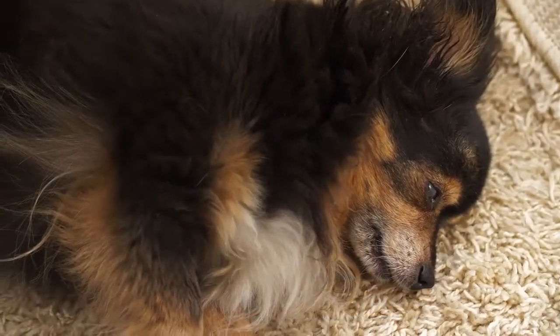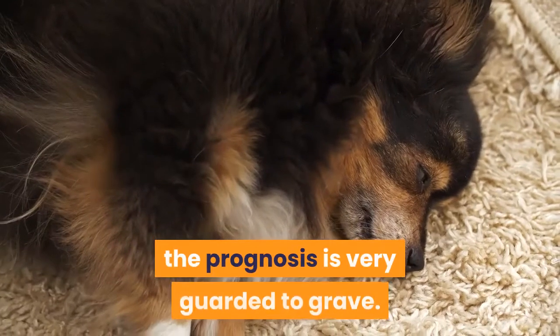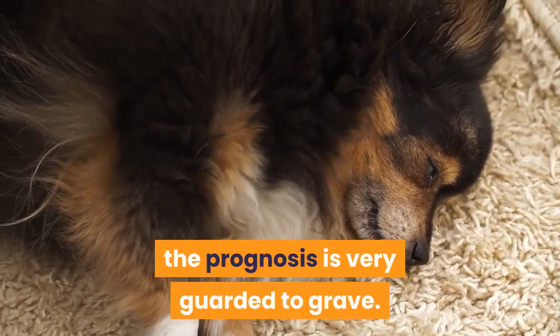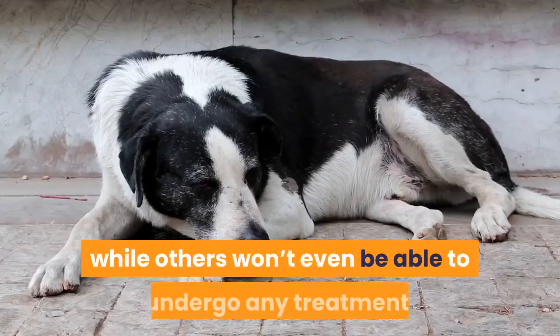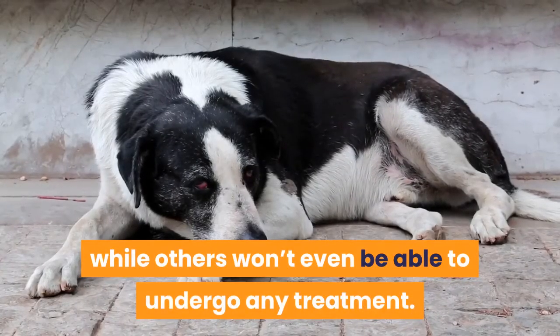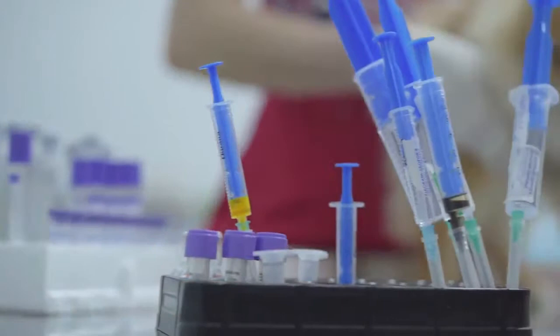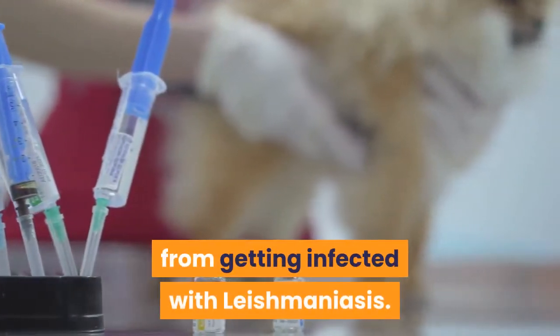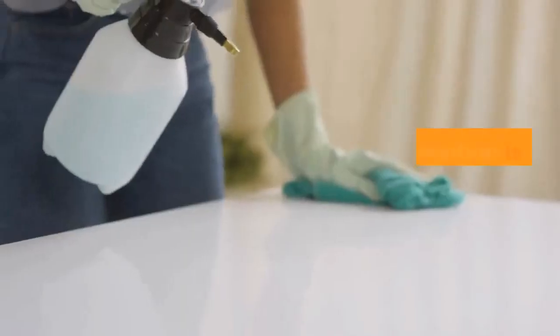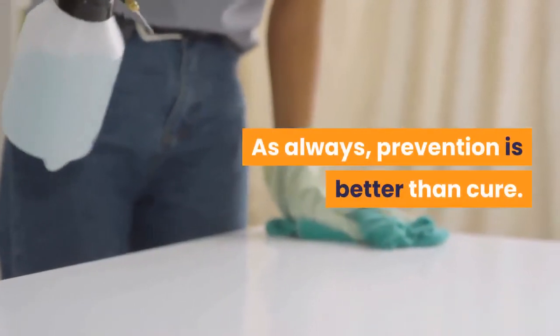If your pet is diagnosed with Leishmaniasis, the prognosis is very guarded to grave. Some are too ill that they die from organ failure, while others won't even be able to undergo any treatment. According to the CDC, there is no way for preventing your pet from getting infected with Leishmaniasis. As always, prevention is better than cure.